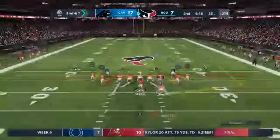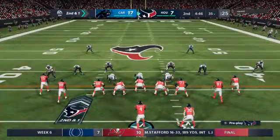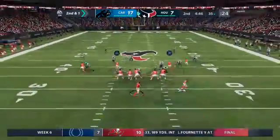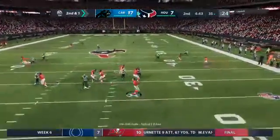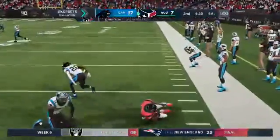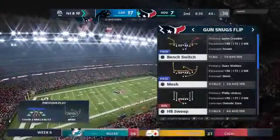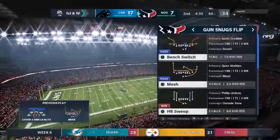The last run got 9. That leaves them with 2nd and a yard. From the gun, here's Watson. Looking right side, and that's complete to Watkins. And he'll get up near the 45. They'll spot it at the 44. That one, a first down pickup of 8.